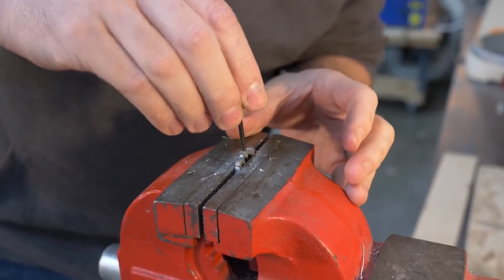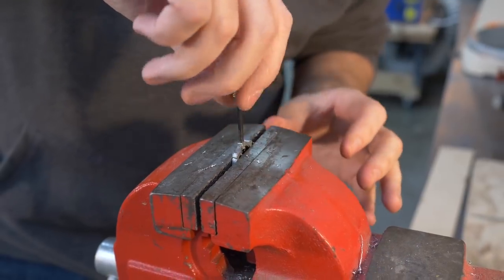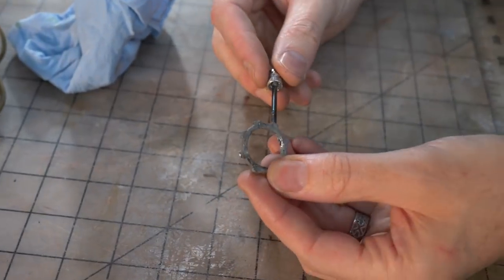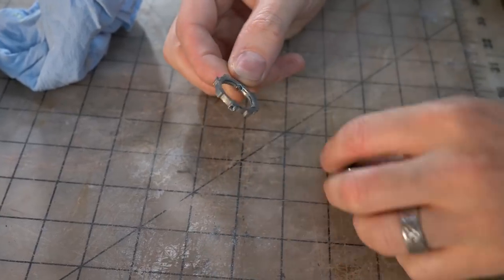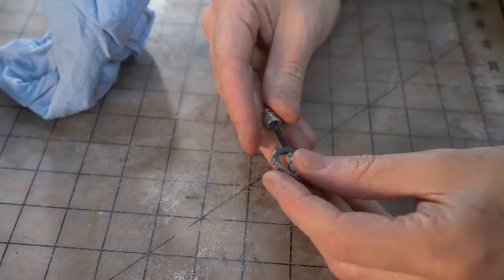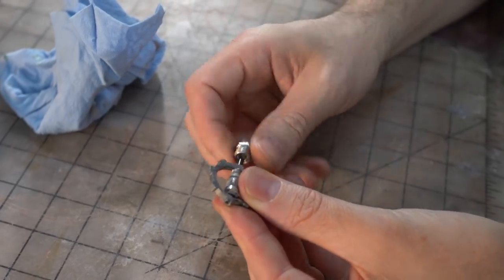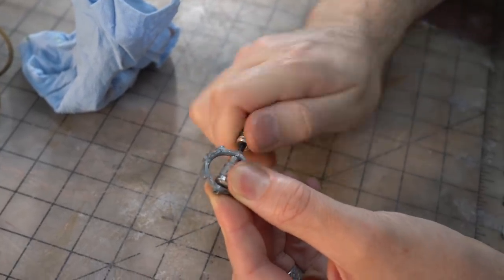Cool. Does it fit? It does! Yeah! Here's how it's gonna go together, I think. This should go through there. That should go through there. And then this should screw into there. And it seems to be working!